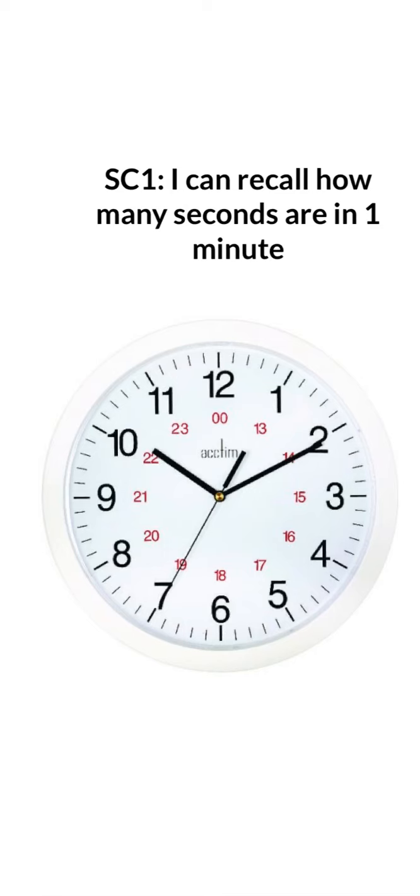Now, 1 minute is the time that it takes for the second hand to go from here at the top, number 12, to go all the way around the clock and come back up to number 12. So 1 minute is the time it takes for this hand to go from here all the way round and back up to here.